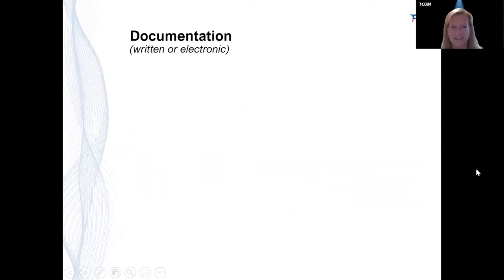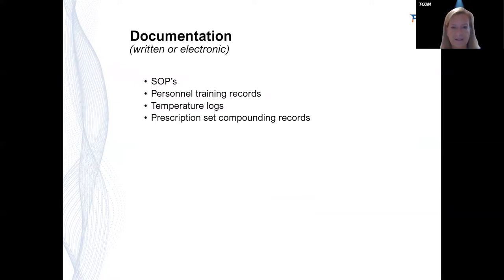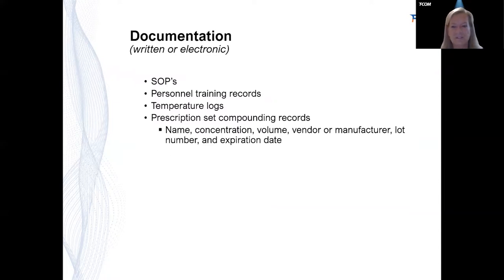As far as documentation, it can be written or electronic. You do need to have SOPs in place, including the steps to follow USP guidelines, personnel training records, temperature logs, and prescription set compounding records. For the prescription set compounding records, you need to have access to the patient's name, date of birth, et cetera, the concentration of the extract that's being used, the volume, and somewhere you need to have available the vendor or manufacturer, lot number and expiration date. So it's very important that you keep a log of what lot numbers and their expiration dates and the date that was put in use for every extract that is being used, as well as diluent.